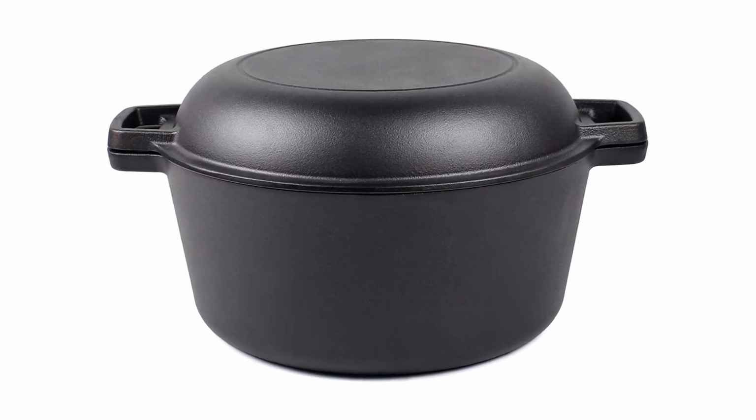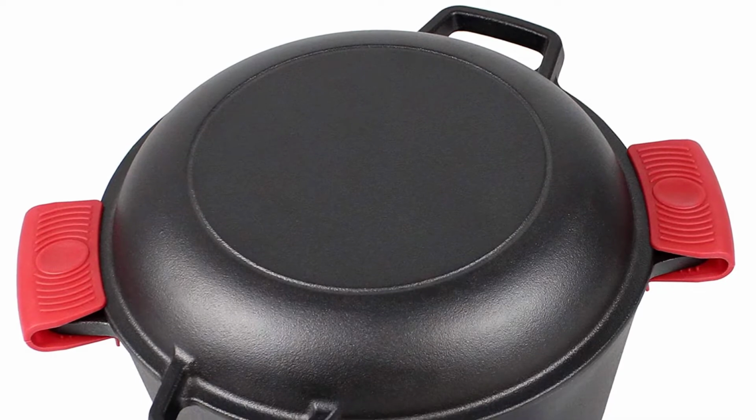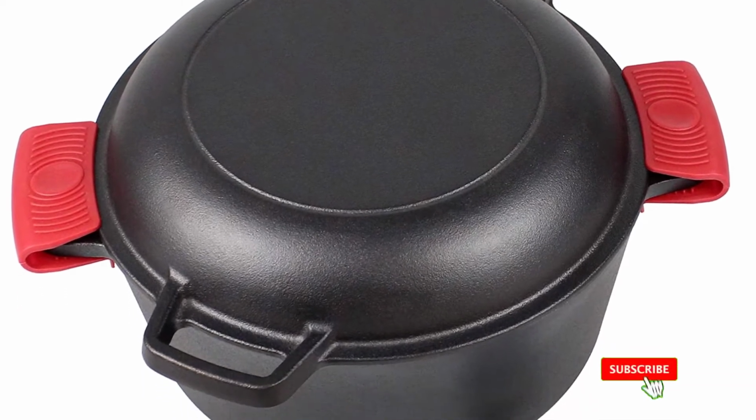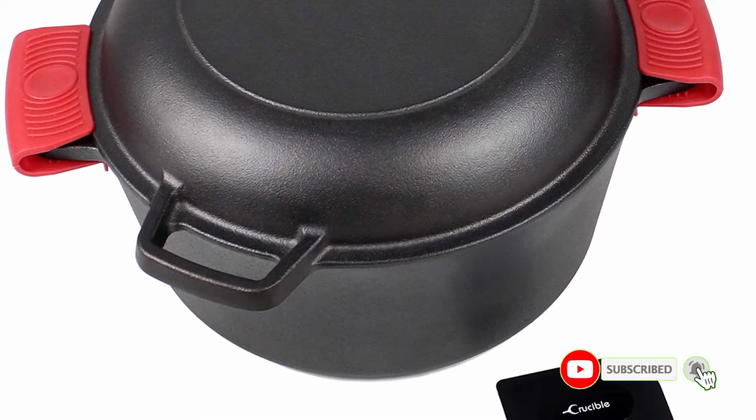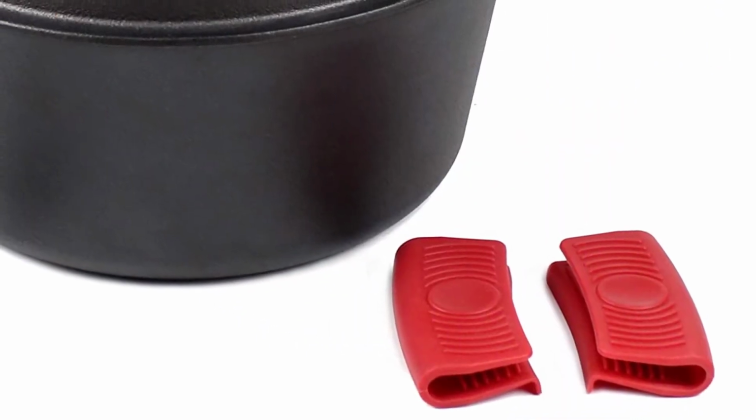It is safe to use the Crucible Cookware Dutch oven in cooking temperatures up to 540 degrees Fahrenheit. Only hand wash this product to avoid rust and season it after each use. They include a cast iron cookbook with your purchase, and the safety of a 1-year money-back guarantee.